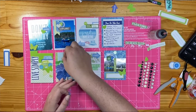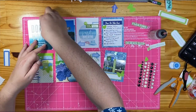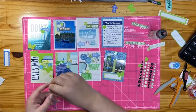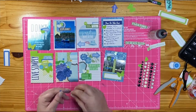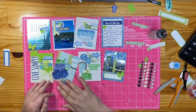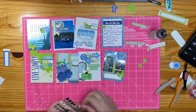So I'm going to add two colors of enamel dots. One is this really pretty blue that is a perfect match for the sky in that top blue photo. And the other one is black to pull in the darkness of the photos, like the photo on the bottom right. And then it also pulls in the black around the frame that is cut in half and on the two bottom inside cards. But yeah, that's going to be pretty much it.